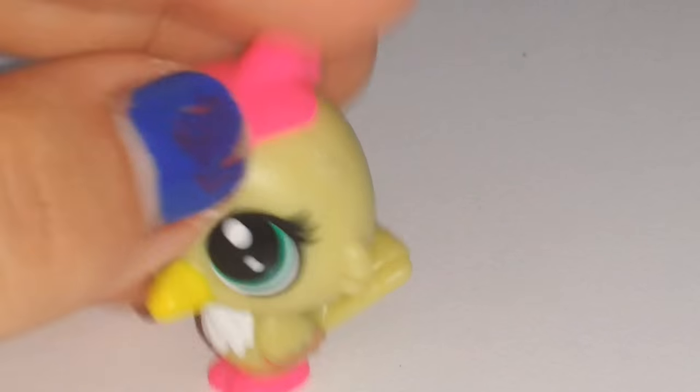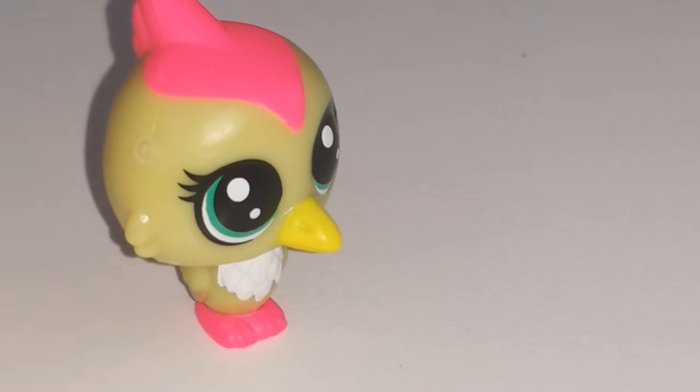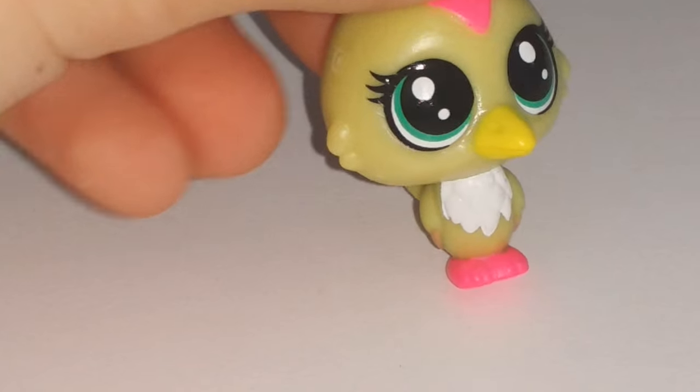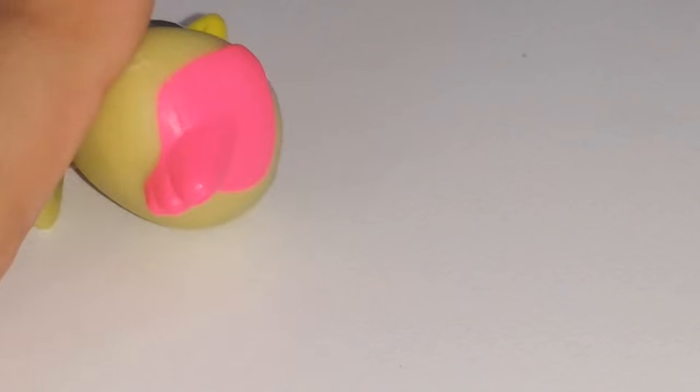She definitely stands better than most of the birds, but that's because if you wrist her, you can use her tail. But she definitely does stand well. Probably not going to use her in a video, because it's really hard to get most birds to stand. But there she is. And these are all part of the rock band.